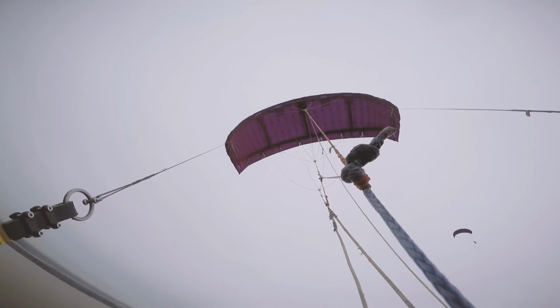Once the kite's up there, we generally don't bring them down. The great thing is these kites generally are flying at approaching 200 miles an hour, so for them it's a normal day's work to stay up in a storm.